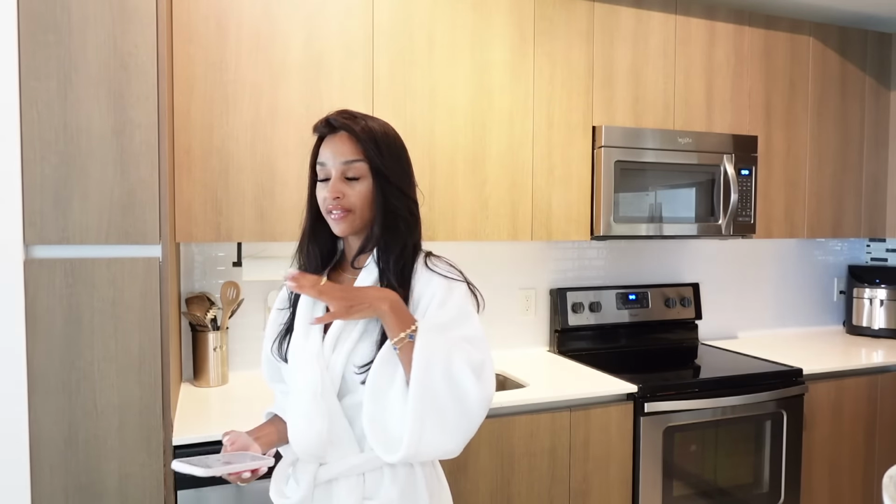And then I got him a little hat that he can't take off, because he loves to take his hats off. I was going to get him some glasses that he can't take off, but he never keeps the glasses on. So I know he's still going to try to tear those off his face.